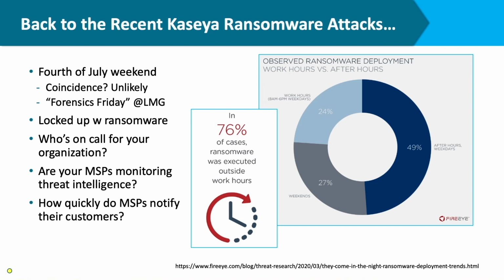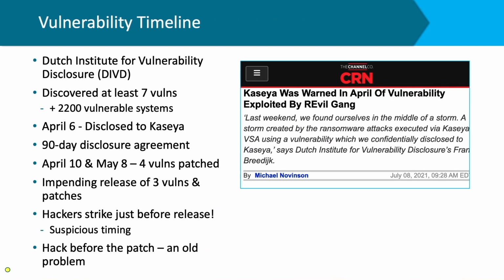Also, talk with your key suppliers that you rely on. Are your MSPs monitoring threat intelligence? How quickly are they going to notify you, and are they going to take action? MSP communication is absolutely key, as is supplier software vendors communication. Now, in this case, we had some interesting impacts surrounding disclosure, as we often do.